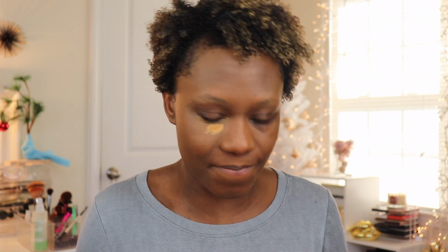See, so once blended out, you can tell the shade match isn't bad at all. It looks more yellow than golden when I put it on. Now, as far as the coverage, it's full coverage, but I will say with my Real Techniques brush, I feel like once I keep going over the same spot, and I don't know, maybe it's just me, it kind of started picking up and moving the concealer a little bit, so I had to go in with a sponge just to make sure I pressed it in a little bit more. Or maybe my under eyes are just dry.